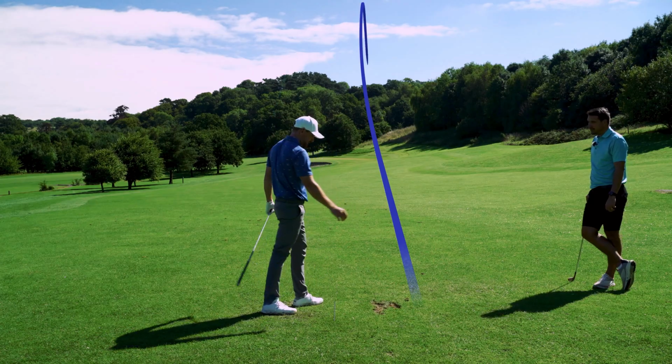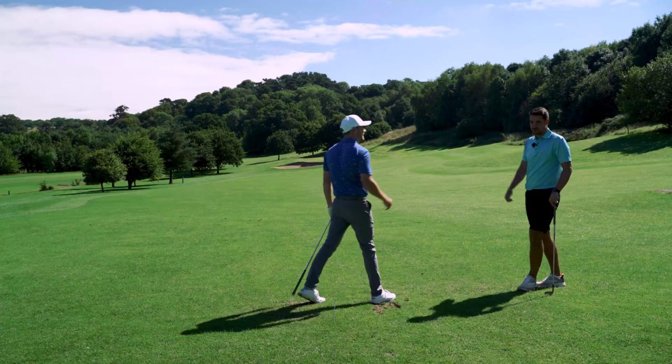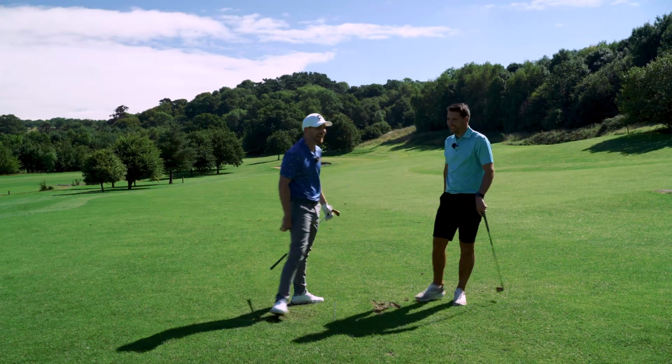Beautiful. And you can see, divot-wise, very similar to what we saw with the 8. And you just lost my golf ball because you've airmailed the green.